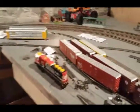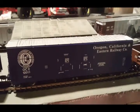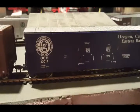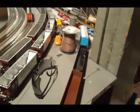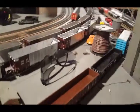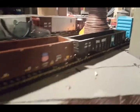Let's see here. This is kind of my rip track over here. Got a whole bunch of cars that need Rocady replacements on them. Got the Oregon, California, Eastern Railway Company boxcar here. This comes from Greeley, Colorado. Got a few rock cars that I just wanted to get just because they said rock on them, and I think it's a cool paint scheme. It's kind of simple, but it just kind of looks cool at the same time.